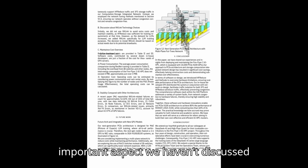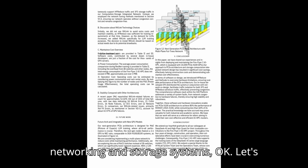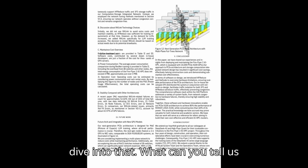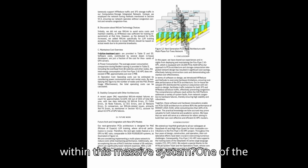Well, there's one more important aspect we haven't discussed yet. The intricate details of their networking and storage systems. Let's dive into that. What can you tell us about how they manage the flow of data within this massive system?